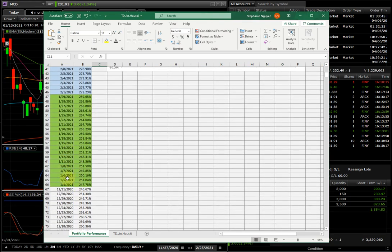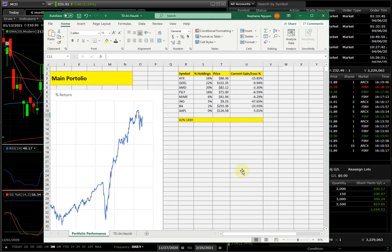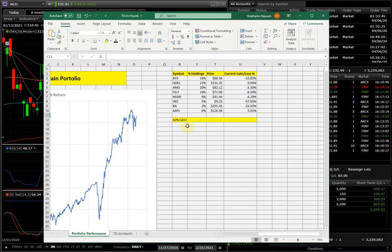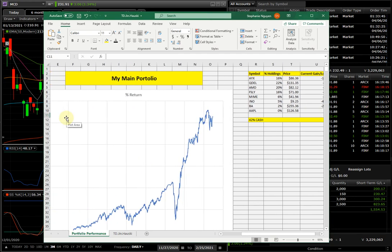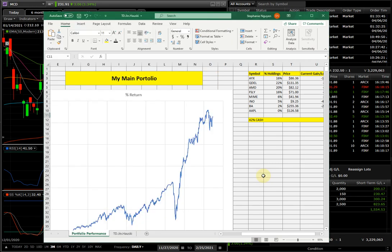You can see at the beginning of the year it's around 247. Right now that's 264. Just subtract those two numbers, it's around a 17% return. These are my current holdings, and I am 42% in cash. On a side note, this account's buying power is much bigger than my trading account's. So this account is pretty big, just so you have a perspective. So 42% is quite a lot of cash.